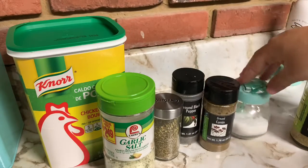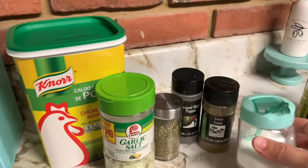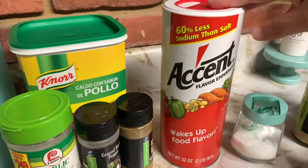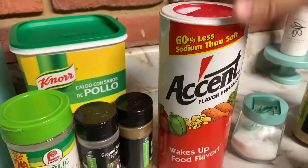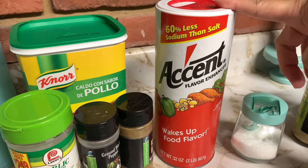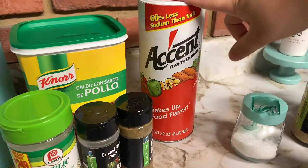And recently I started using Accent salt. I can show you guys the bottle. Give me a second. I could not find the small one that I had. I think I threw it away, but this is the 32-ounce Accent salt. I purchased this as well at Costco, but at the business Costco. They had this big one, and they also have it in the Old Bay.